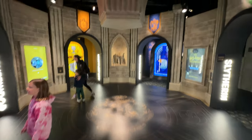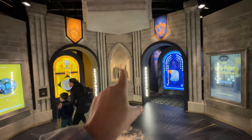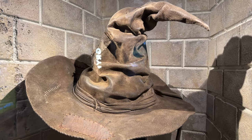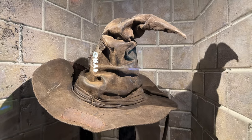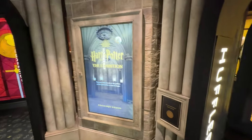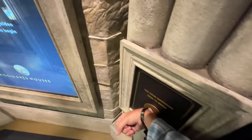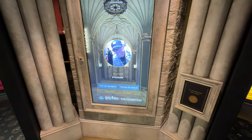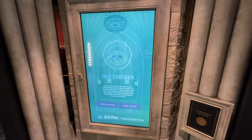That leads into the Hogwarts houses. The Sorting Hat. Look at this. 10 points to Gryffindor, Mommy. 10 points to Gryffindor. Can I get it? All right, we're gonna scan our band here again. There's 10 points for Gryffindor. Welcome, Kyle Black. Touch me to begin. Slytherin.